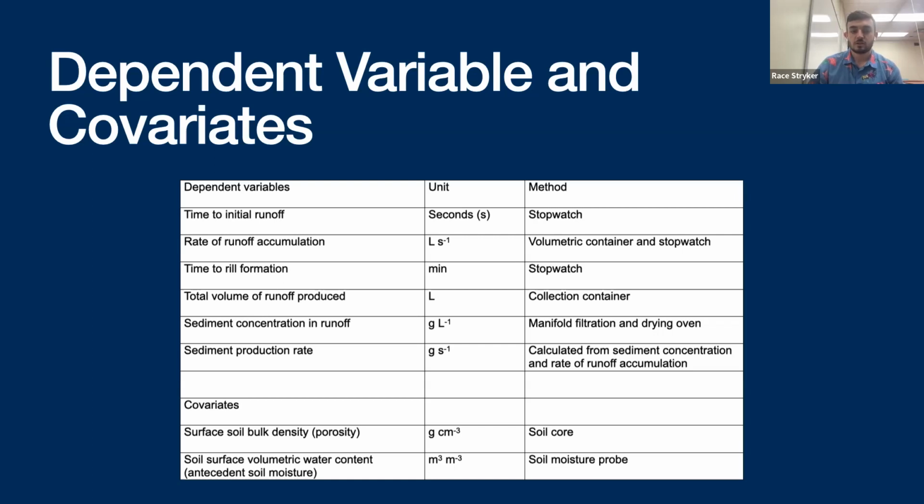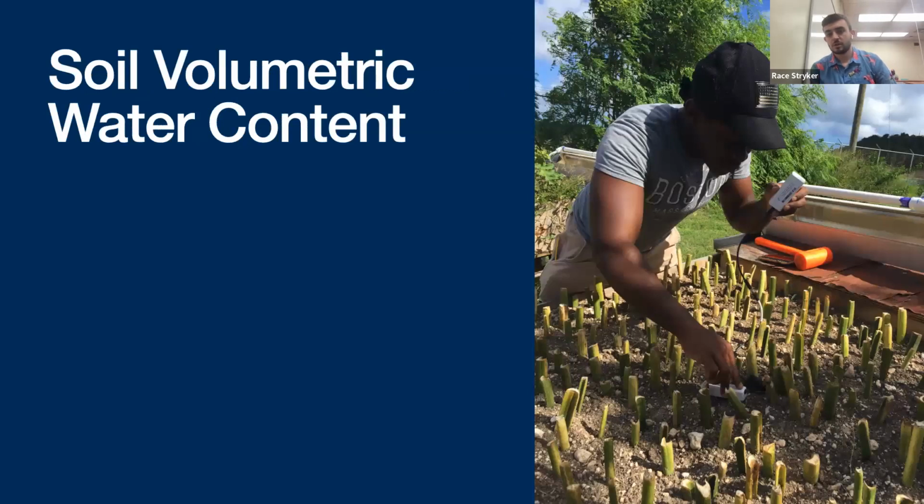I already mentioned soil bulk density as a covariate, but I also measured the soil volumetric water content, which is a way of assessing antecedent soil moisture. And we measured that at 10 random locations right before the experiment was run to normalize for that variable.